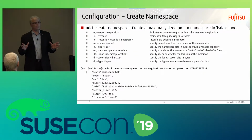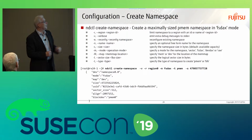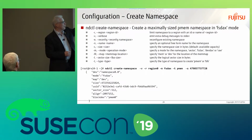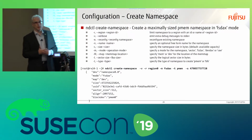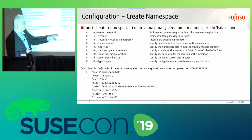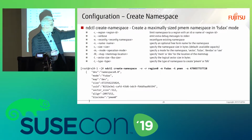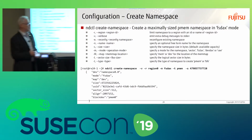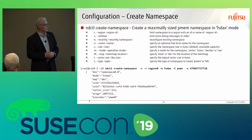Okay, now we have the region. Let's create a namespace on top. Again, a couple of flags here. The most interesting one is the mode. And if you want to put a DAX file system on top, you have to use the mode fsDAX, which you can see here. So I'm putting it on the region 0, fsDAX, and here in the example I'm not using the total capacity but only 480 gigabytes.